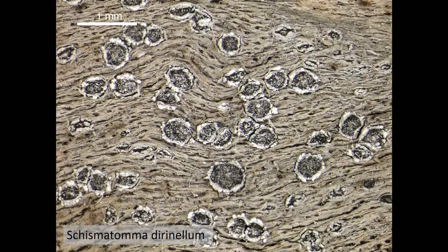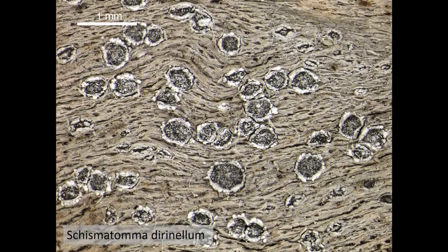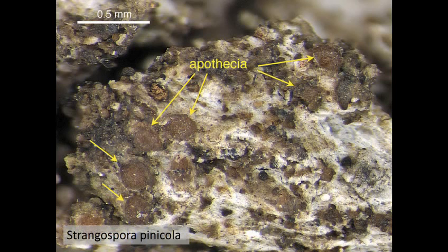It grew on the dry bleached wood of old dead eucalypts, a pretty important habitat with a rather select flora. Strangospora pinicola. This is an absolute ripper. Note the scale and you will see how tiny it is. It is widespread in the temperate northern hemisphere, but I found it on Melaleuca in old mallee, another first southern hemisphere record.